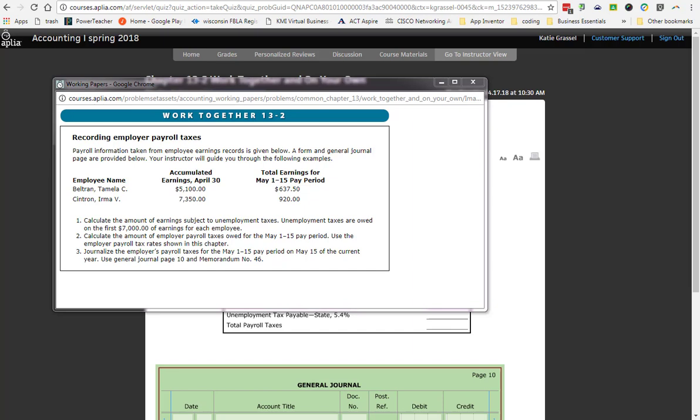We have Tamala's and Irma's accumulated earnings as of April 30th. We have 5,100 and 7,350. So once I see that number over 7,000, that should be like, ooh, that's kind of important to me. And then we also have what their earnings are for this pay period.